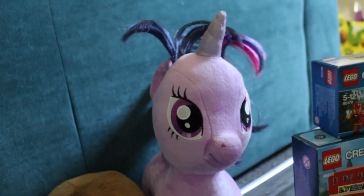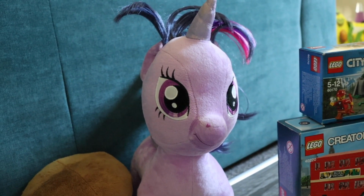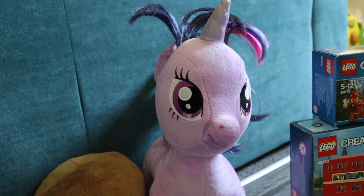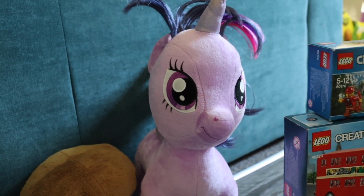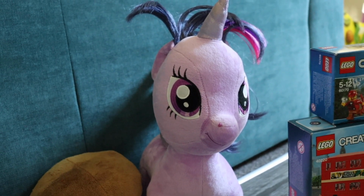Then a Build-A-Bear, Twilight Sparkle. Sold this plenty of times before. Around the £10 mark. Sometimes you can get a bit more as it's Christmas. I might be able to get a bit more for it. So we'll see. But yeah, probably end up being about £10. I only paid £1 for it, so that was brilliant.